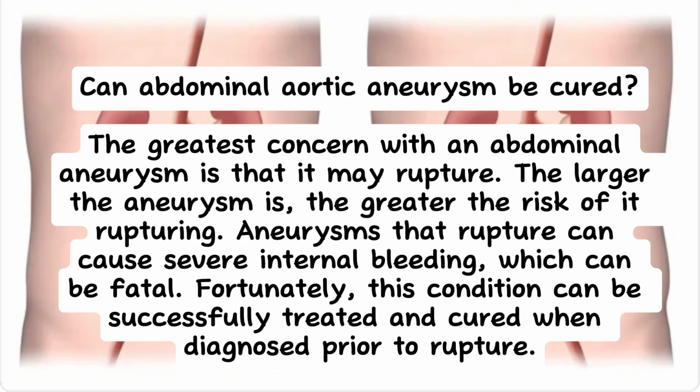Can abdominal aortic aneurysm be cured? The greatest concern with an abdominal aneurysm is that it may rupture. The larger the aneurysm is, the greater the risk of it rupturing. Aneurysms that rupture can cause severe internal bleeding, which can be fatal. Fortunately, this condition can be successfully treated and cured when diagnosed prior to rupture.